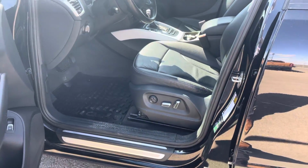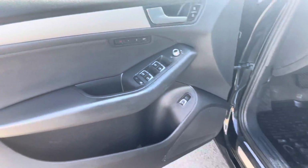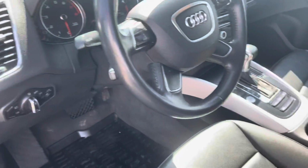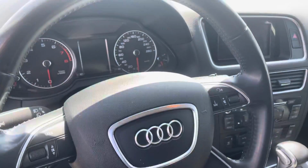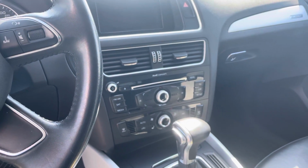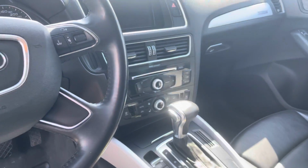This does have full power driver seat with memory, as well as power mirrors, locks, windows, all those convenient things that everybody is used to nowadays. This beautiful Audi does have Bluetooth connection for your phone, your media, as well as voice control, satellite radio, and Audi's drive mode select.